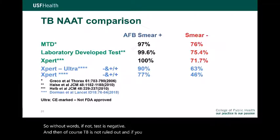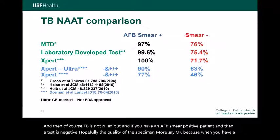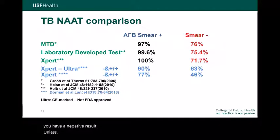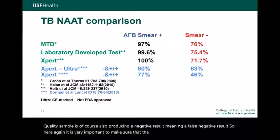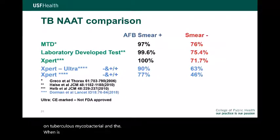And if you have an AFP smear positive patient and the NAT test is negative, hopefully the quality of the specimen was okay, because a lesser quality sample is of course also producing a negative result, meaning a false negative result. So here again, it is very important to make sure that the quality is what it should be. And so, as I said, with AFP smear positive and NAT negative, then of course your thought goes towards non-tuberculous mycobacteria, and when smear negative and the NAT test is negative, then you cannot rule out TB.